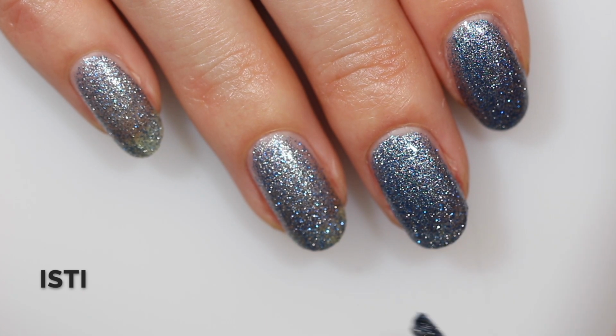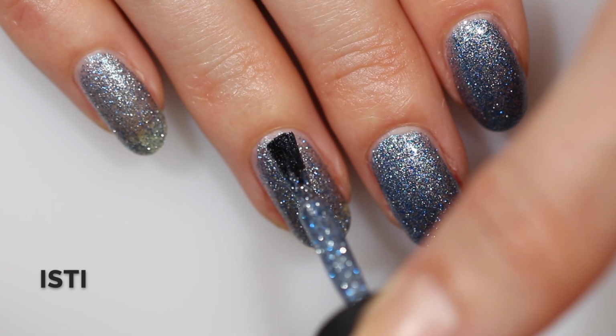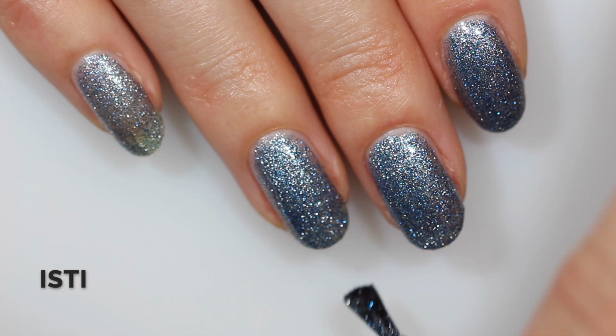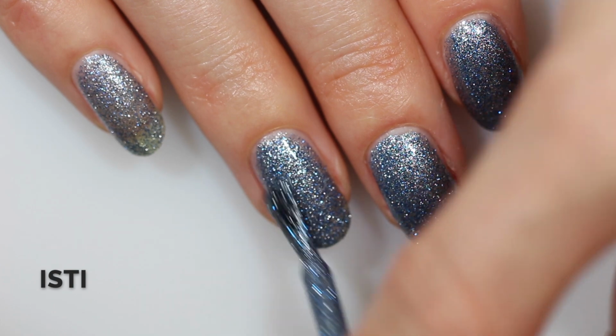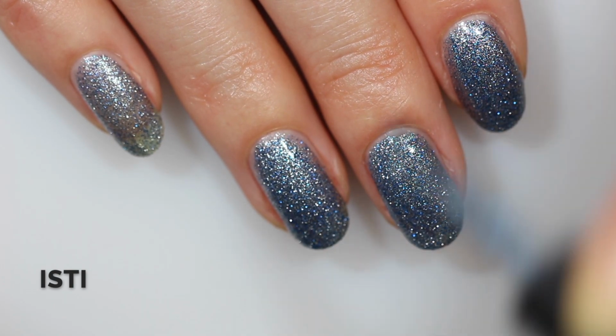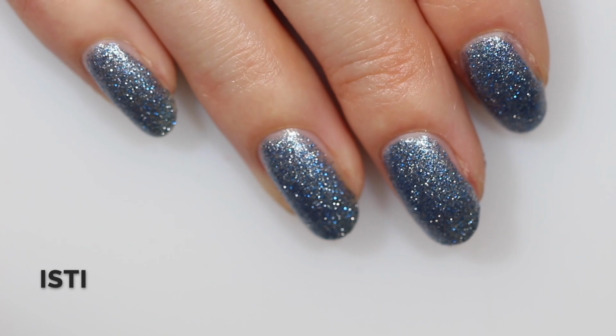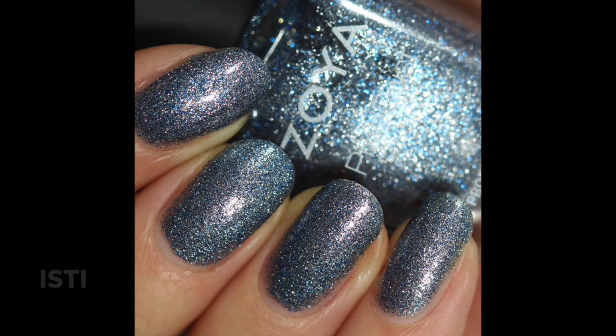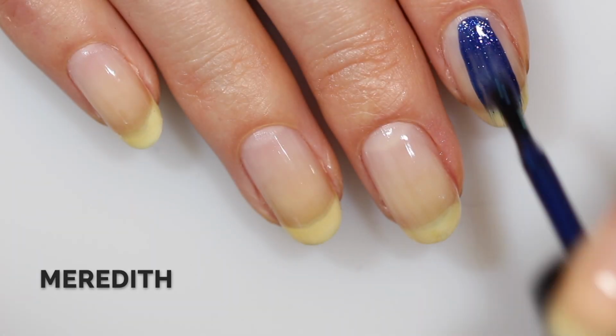Pixie dust for me tends to take a little bit longer to dry because you can't put a top coat on them, or you can, but you won't get the textured effect. They definitely dry relatively quickly, but they do take a little bit longer to dry all the way down to that textured finish, which you're seeing right here. And then in my swatch photo, there it is. There's that texture.